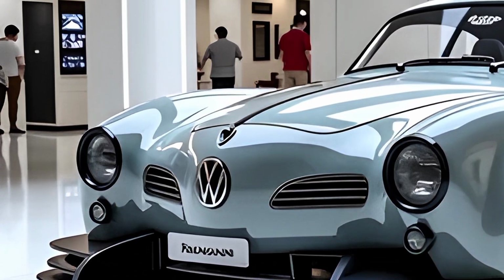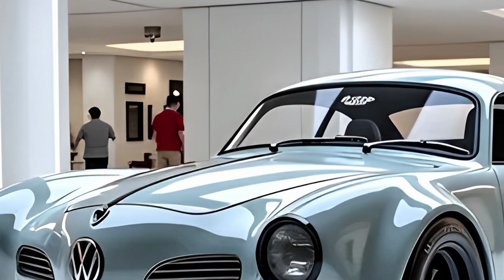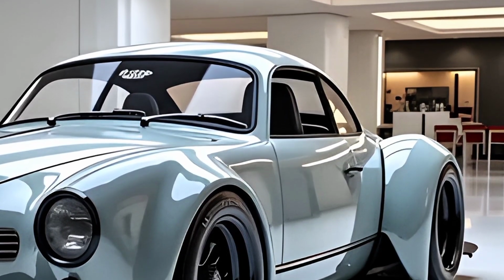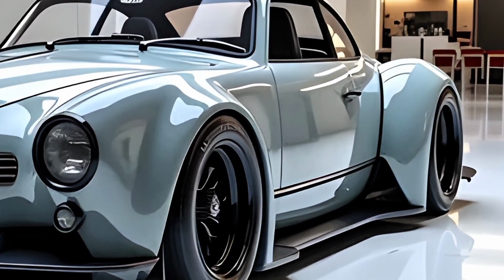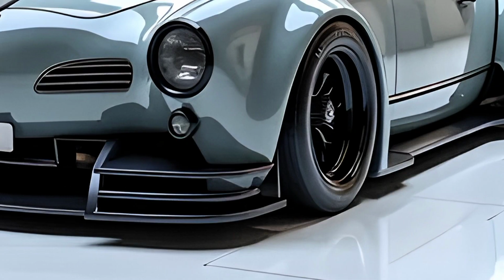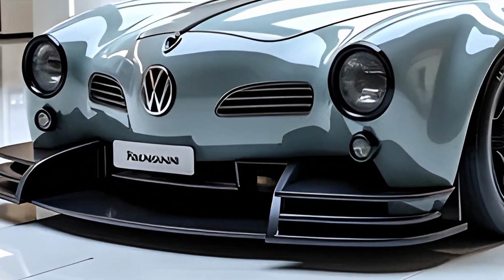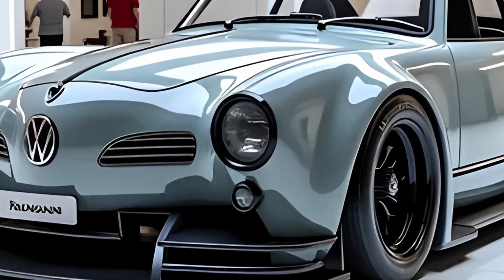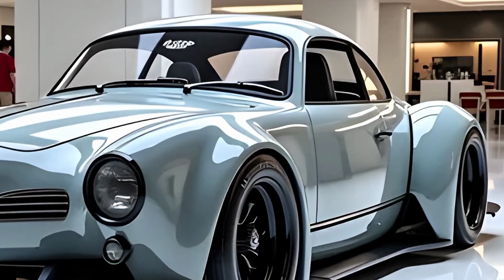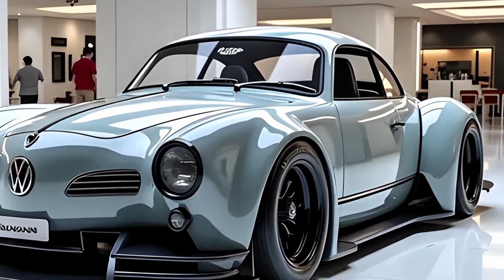You can see those gentle curves that define the 50s and 60s model, but now they've been updated with crisp lines and flush door handles that slide out at the touch of your hand. The wheel arches are slightly flared, giving it a sportier stance. And Volkswagen offers a wide range of alloy wheel designs, from vintage-inspired multi-spoke patterns to modern aerodynamic sets up to 20 inches in size. The car sits lower than many other VW models, hugging the ground with confidence, giving it that coupe-like presence that makes it feel special before you even step inside.